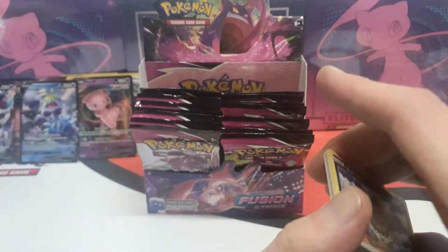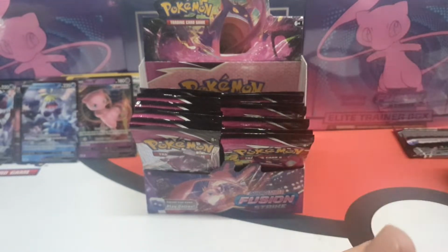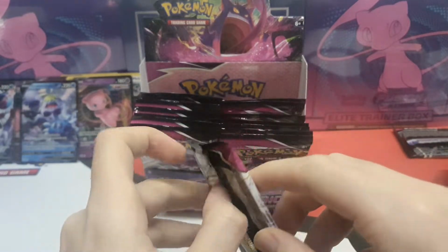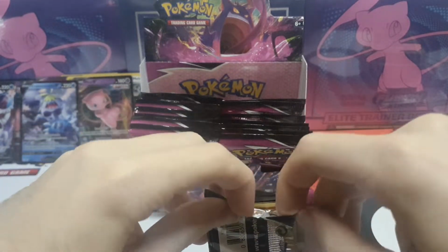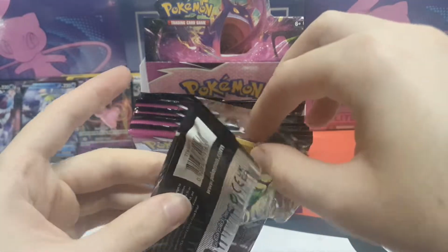Alright, how many we got left? 2, 4, 6, 7, 8, 9, 10, 11, 12, 13, 14, 16. I think that's pretty much half and half. So you give it a go and we'll see what happens. Alright, we'll see how the luck goes. There are a few artworks in here that I've been wanting to see close up. I still want to see that Genesect card. Yeah, that's the one I'm interested in.